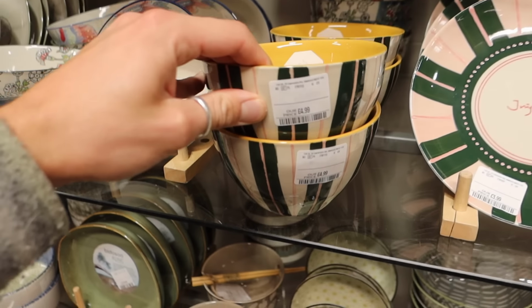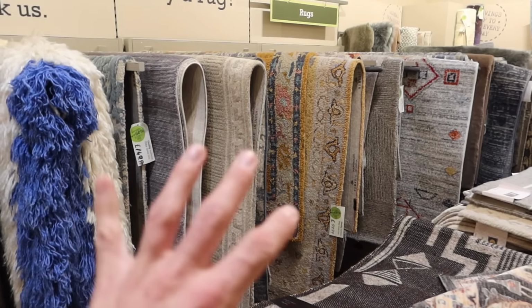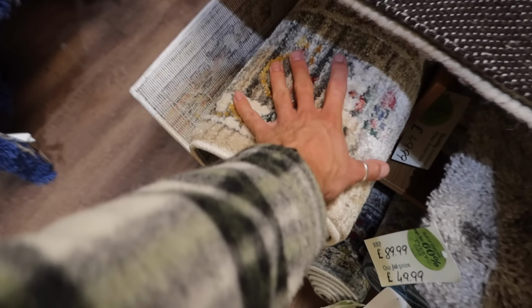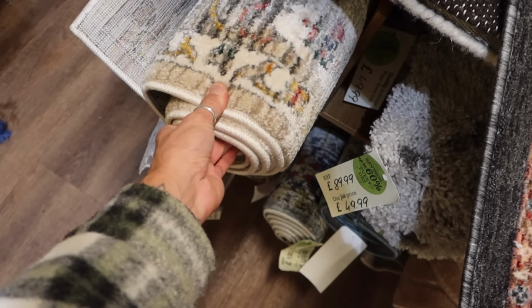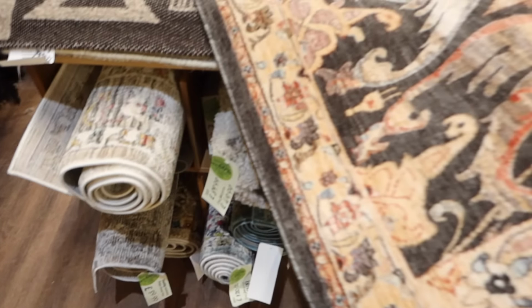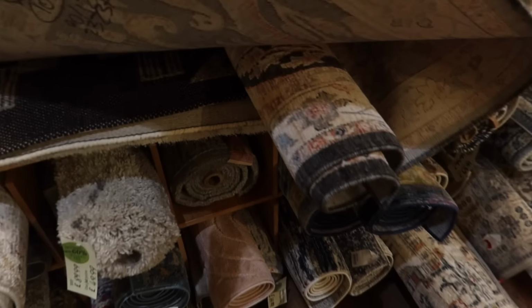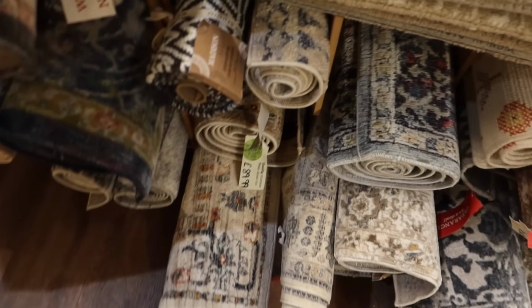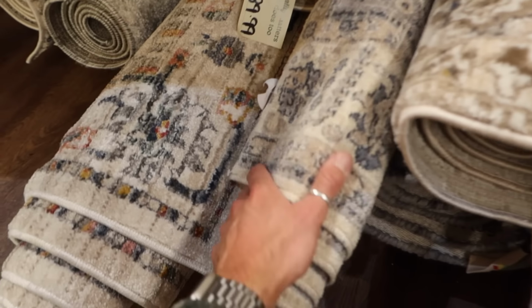$4.99. That's lovely. We do actually need a new rug for the library, because the one that we had was like a brown jute and it's fine, but I think we can inject a bit more colour in there now that we've done the kitchen. HomeSense have got some great rugs, to be fair. You've just got to get involved and pull them out and have a look, because it's tricky to see them all, but maybe something like this with the blue could be really nice.